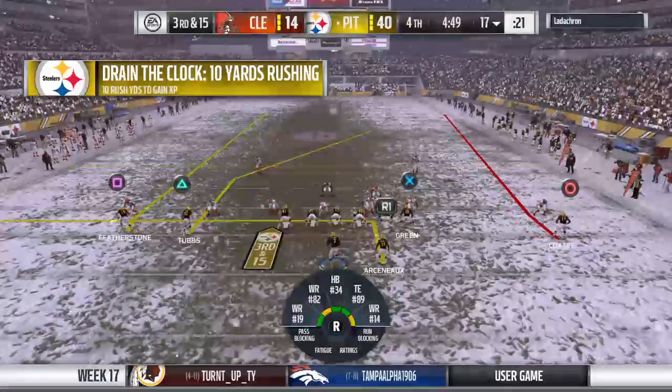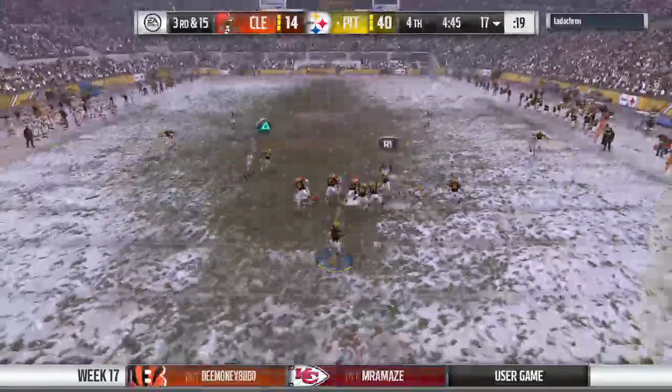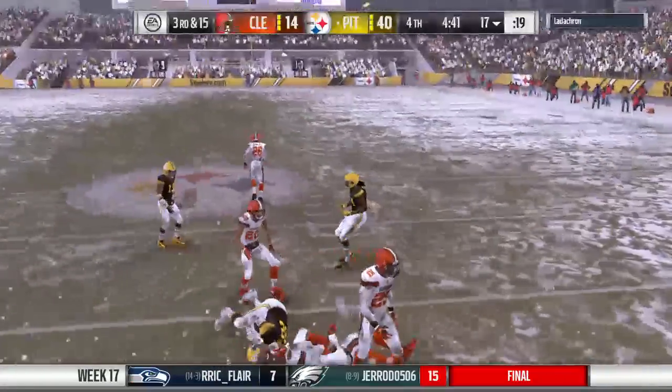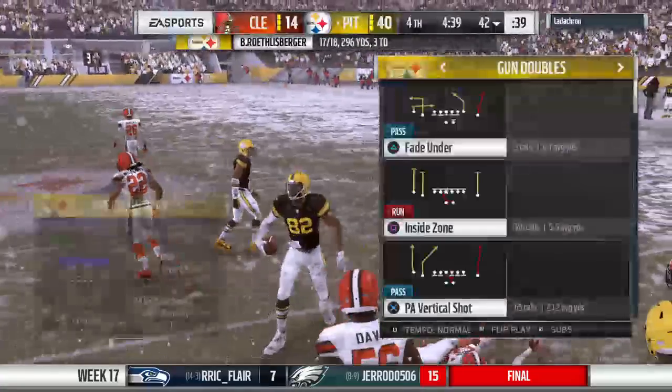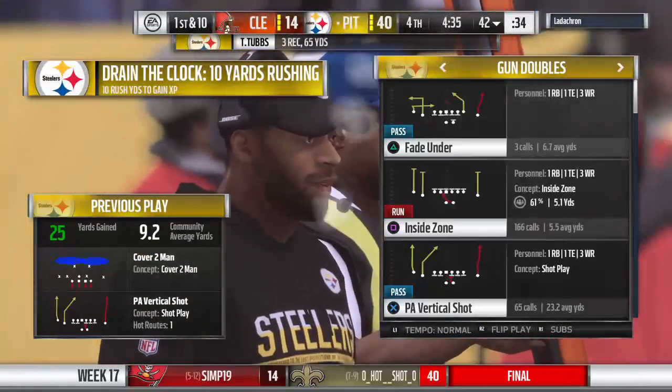And on 3rd and 15, we see the dime look, 6 DBs on the field. Playing pass all the way. Going down the middle, and it's complete. And he's brought down after a good game. A really nice gain of 25 yards.